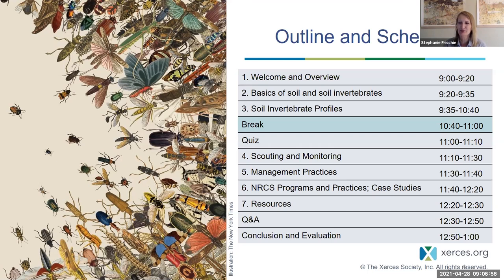And then in the remaining modules, we'll talk about scouting and monitoring, which are how to find these soil animals. We'll talk about management practices and the effect that they have on soil life. In module 6, Kelly will present about the programs available through NRCS to help farmers or farm owners implement these practices. She has several nice case studies that are examples from farms across the Northeast as real world examples. Then we'll wrap things up by going over some more resources, a period for Q&A, and then we'll conclude and have the brief evaluation that Liz mentioned.